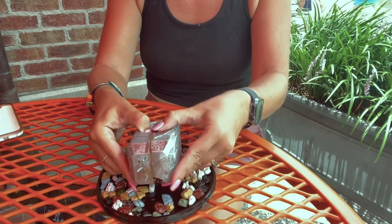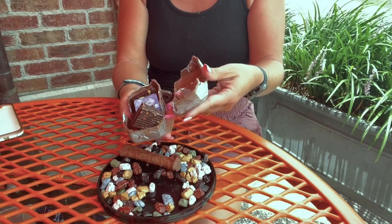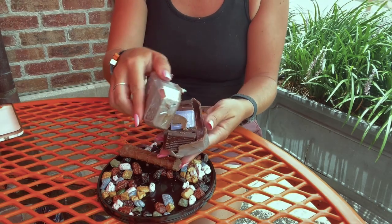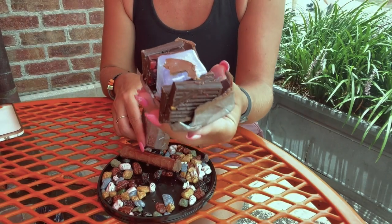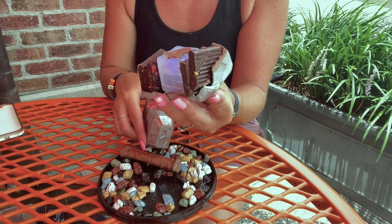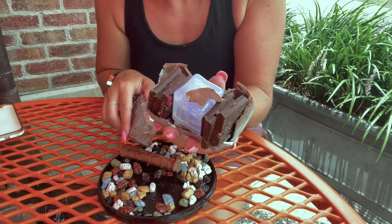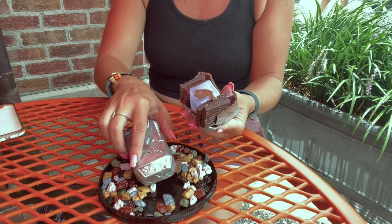Let's try this way. So it comes with a glow cube on the inside. And it also comes with a few chocolate pieces. Amanda at the Ganachery told us that in the chocolate pieces, there are some pop rocks. So I'm super excited to try those. So I'm gonna clean up and then we will try it together.